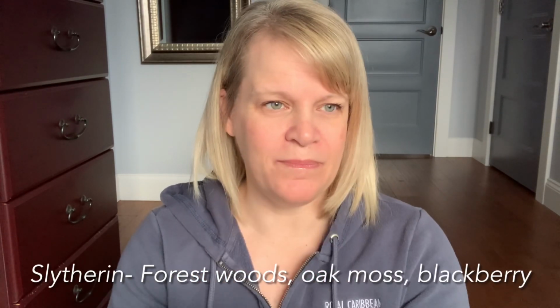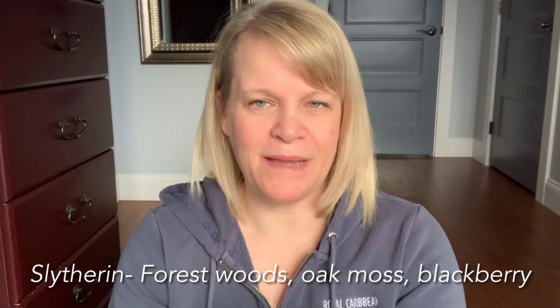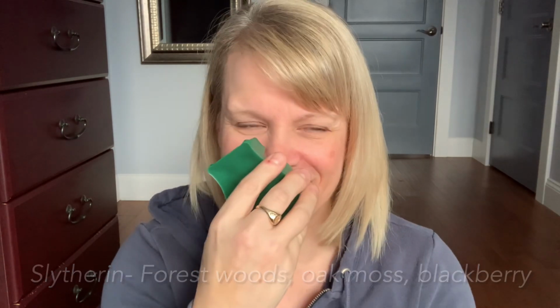I have for myself Slytherin, which I believe is blackberry pine and something else. Yeah, it smells like a blackberry pine scent. I think it's good, and it's a little bit lighter, and I haven't had it in a while, so I thought I'm going to grab that.